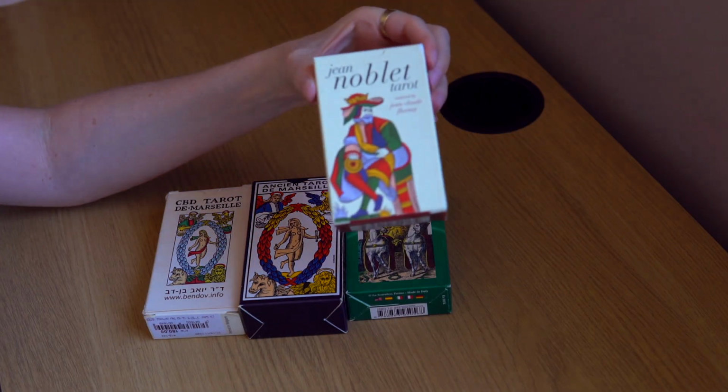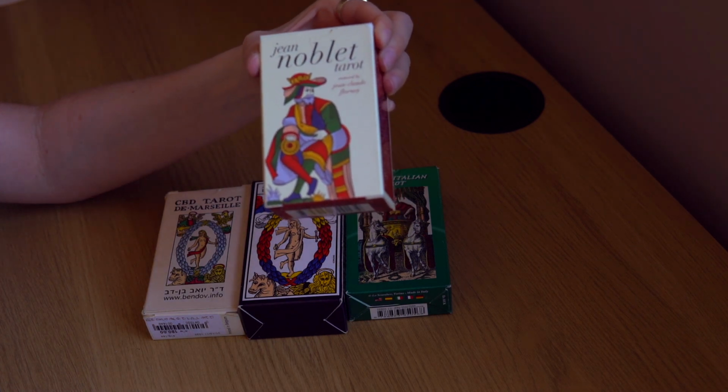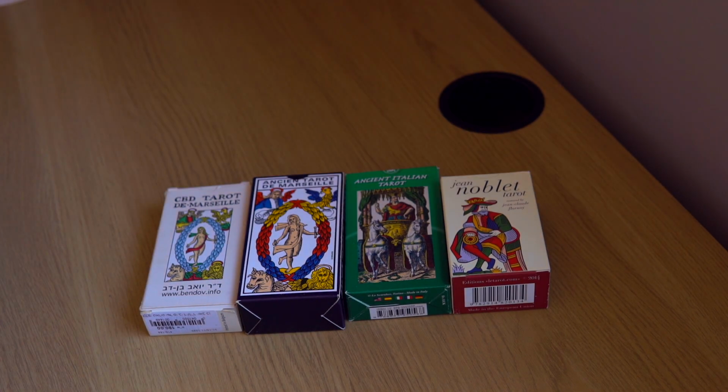And as you can see, the Jean Noblet Tarot de Marseille. This is a classic. I think it's a must-have. This is also a very inspirational deck that I really like. So I would actually like to purchase also the Alejandro Jodorowsky's Tarot de Marseille. This is also something that I'm interested in, and other than that, this is enough for me. I think it is even too much.